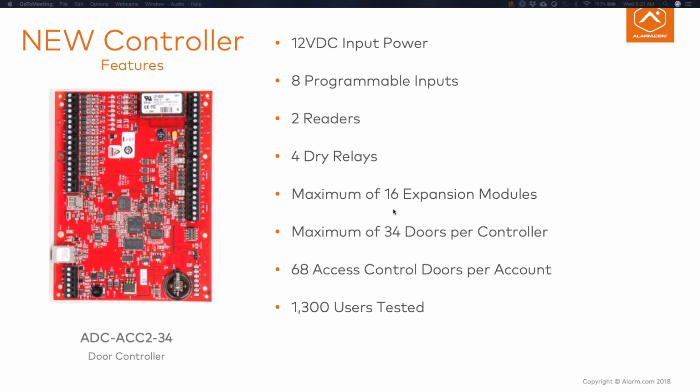One thing that's nice about this is you get a true 2-door. You can fully supervise 2 doors, and you actually get more. I could put up to 3 inputs on each door, so I could have a request motion, a request to exit button, and a door position switch.